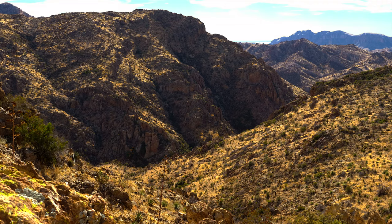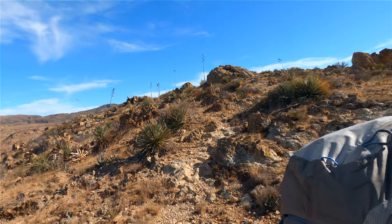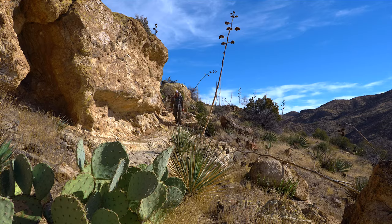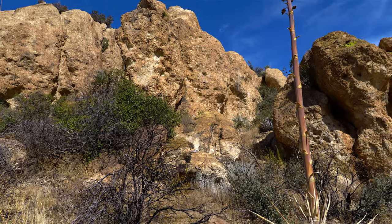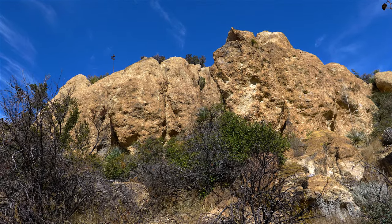That is a pretty neat looking canyon out there. I don't know what that's called. Some neat volcanic rocks out here. This has to be one of the most remote trails out here.